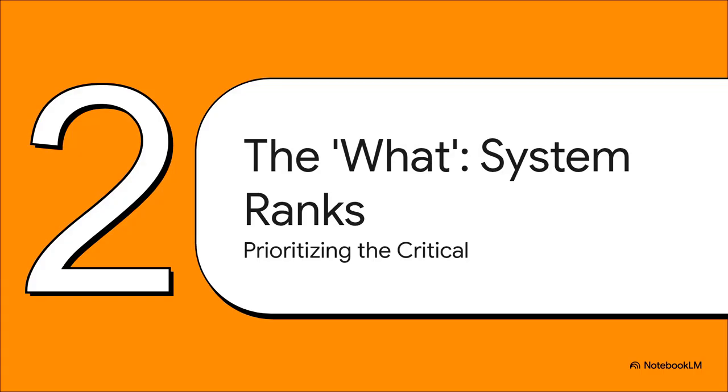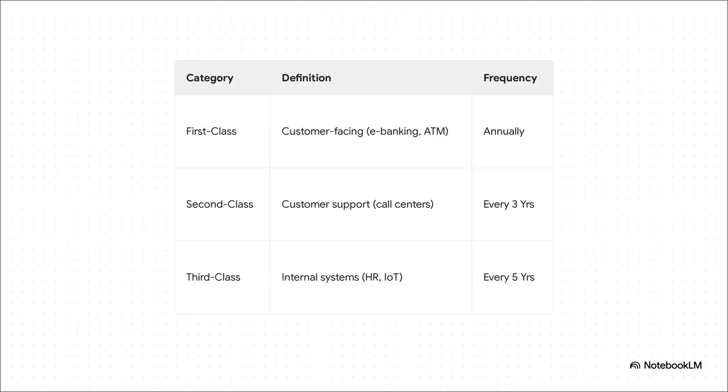Okay, so a big bank runs tons of different computer systems, right? I mean, dozens, maybe hundreds. Do they all get the same intense, deep dive inspection? Well, the answer is a clear no. And that's actually a good thing. These rules are smart. They focus the most firepower on the systems that matter the most, both to the bank's operations and, more importantly, to you. And this table right here breaks down that prioritization perfectly.